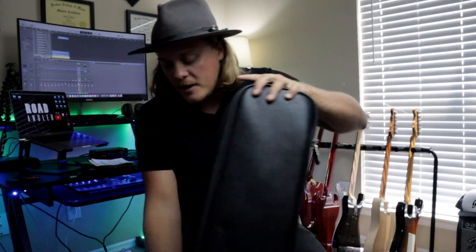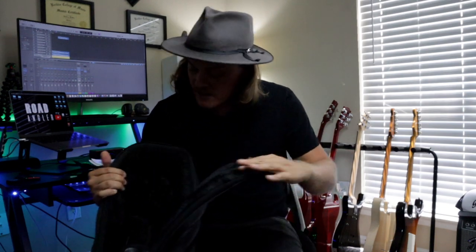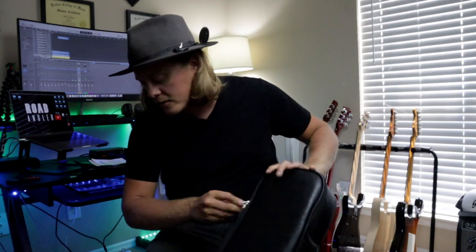So one thing that's cool about these 2020, 2021 Gibsons is they come with these pretty sweet gig bags. This is a leather gig bag, and I gotta say, it's really nice. I'd rather take this over a hard shell case any day. And it's got tons of padding in there, kind of like a Mono case. But I don't know if I would trust it completely for flying, but it's definitely a good gigging case. So that was definitely a cool bonus that came with this guitar.